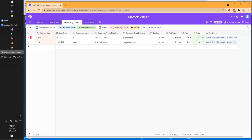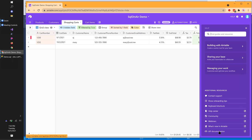And then what our tools do is take just the description of what needs to happen, basically the documentation. If I go to the help here in Airtable, Airtable explains what we have set up.